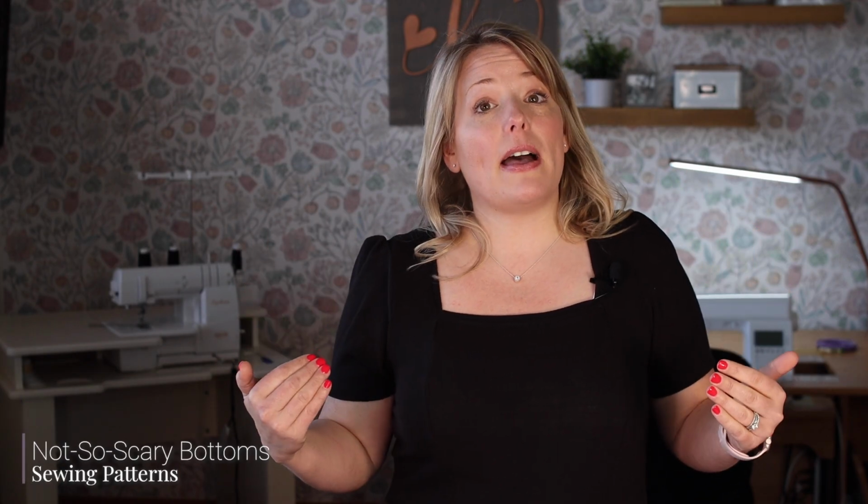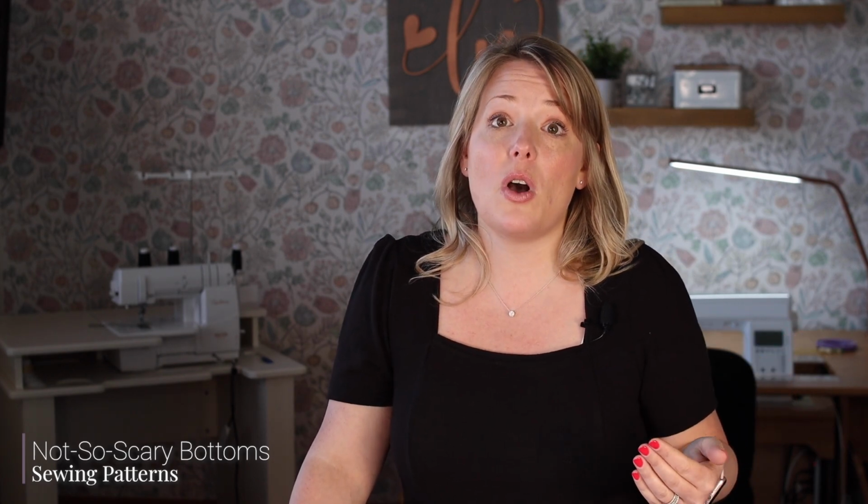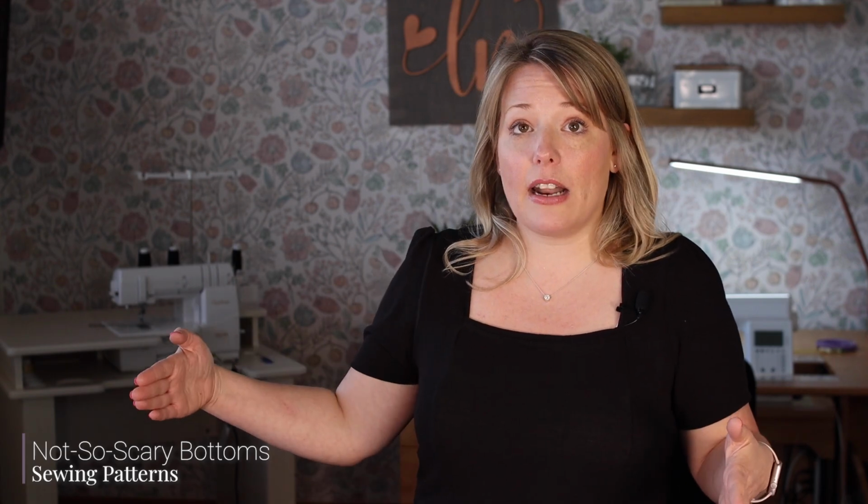All right, first of all, let's talk about some bottoms essentials sewing patterns that are going to up your sewing skills and give you lots of potential in your wardrobe. So I've arranged these patterns in order from easiest, in my opinion, to hardest. And I think we all need to acknowledge the elephant in the room. Sewing bottoms can be scary.